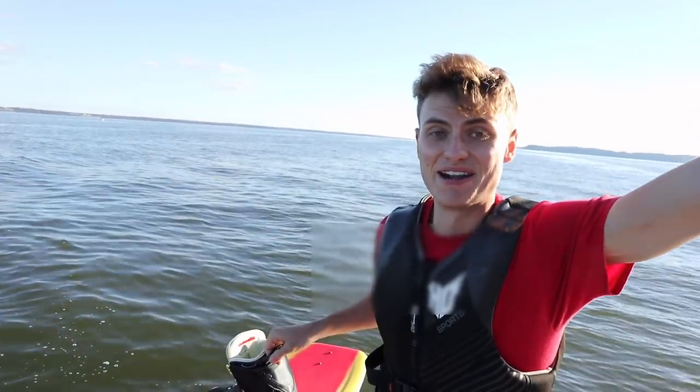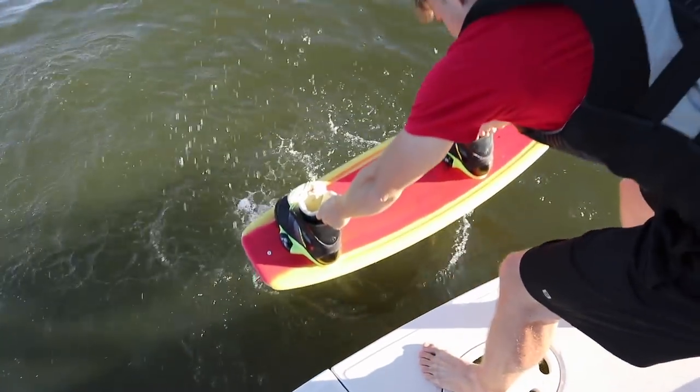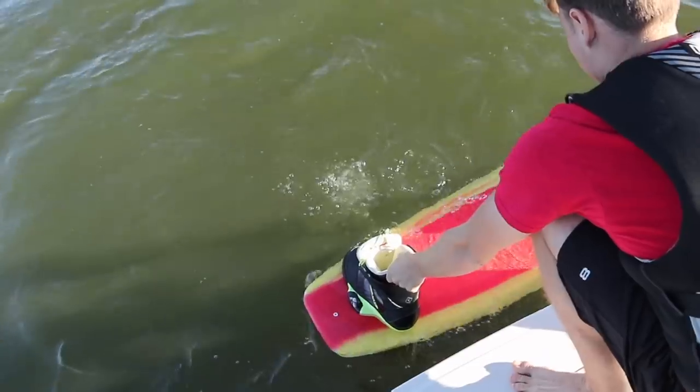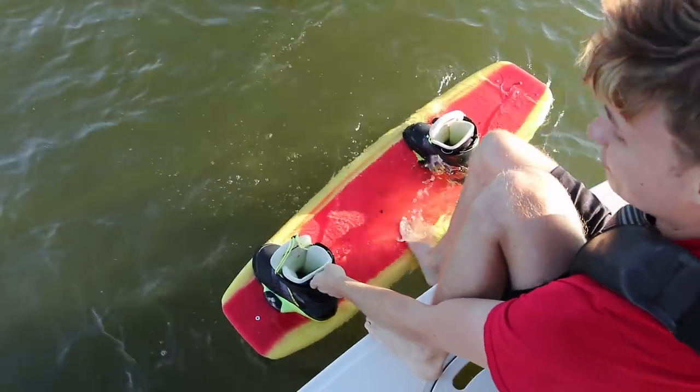Woo! Oh yeah, woo! Carter, we got the flying surfboard. You ready? Yeah, I'm ready to test it. Let's put it in the water. Here we go. Will it even float to begin with? Let's see. Oh! It floats. It's working. So far, so good. I'll put my feet in the boots.